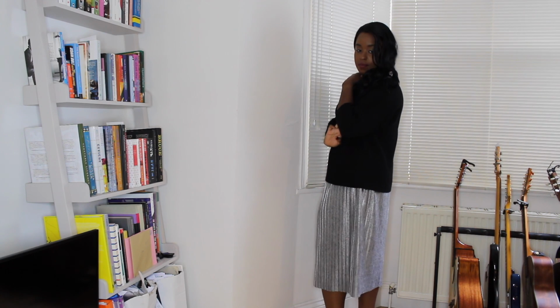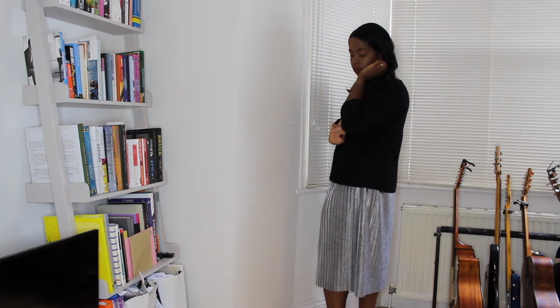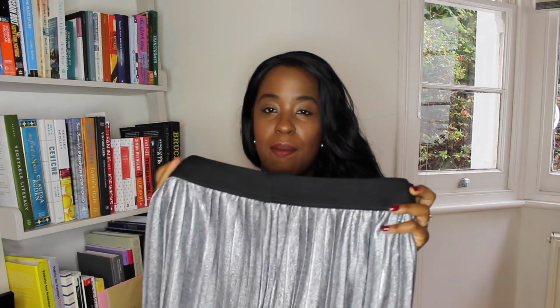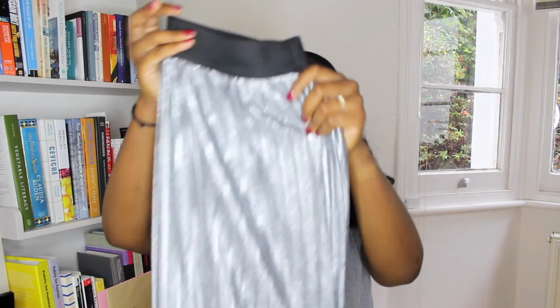I think it's a little bit sheer, so I might need to wear a slip in there with it. I think it's a little bit see-through, or maybe it's just me being paranoid. But yeah, it's a midi length. It's just got this elastic waistband, and it was £13.